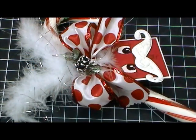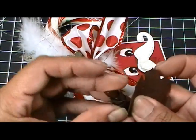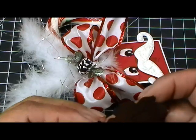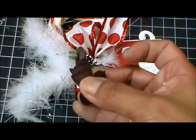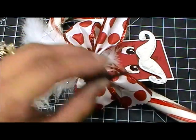Okay, let me do some more. So basically, I'm sure you get the whole gist of it. You just keep on rolling it all the way. So I'm just going to, I don't want to bore you with this, I'm just going to keep rolling it up really quick here. Okay, when I get to about this far here, I just trim this last one off.